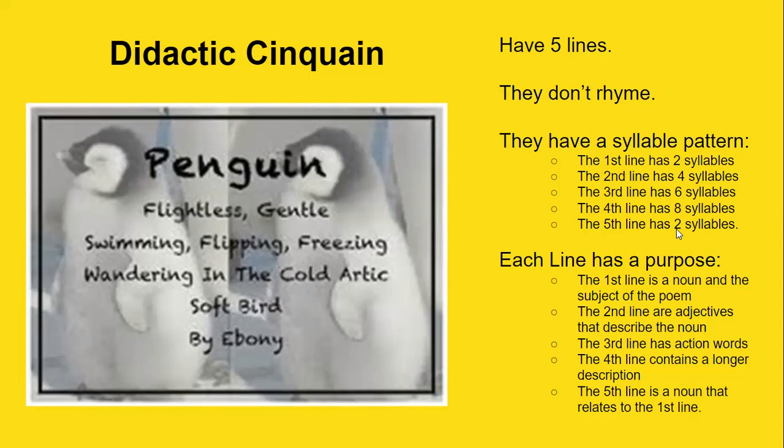And each line has a purpose. The first line is a noun and the subject of the poem. The second line is adjectives, flightless and gentle, describing the penguin. The third line has action words: swimming, flipping, freezing, all action verbs. Fourth line contains a longer description: wandering in the cold Arctic. And the fifth line is a noun that relates to the first line: soft bird. So there's a lot to remember with those.